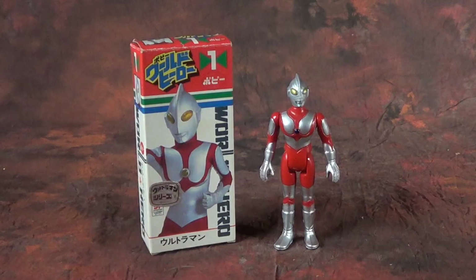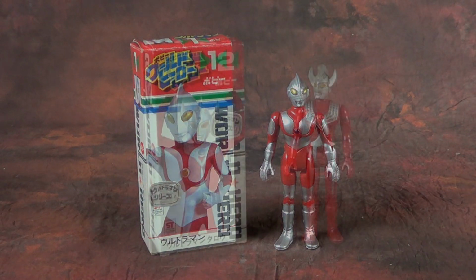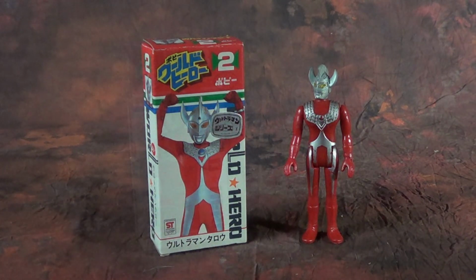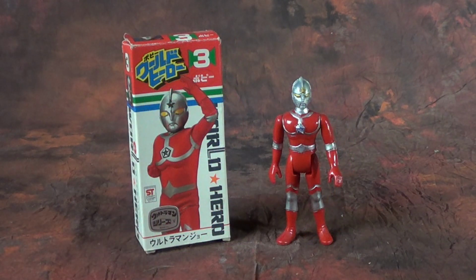Number 1, you have to start at the beginning, the chairman of the board, the original Ultraman. Followed up, number 2, by Ultraman Taro. His show aired in the mid-1970s, and I guess he was still popular enough to warrant inclusion in the series. Number 3 is Ultraman Jonas. This is the animated version of Ultraman that doesn't quite fall into continuity now.